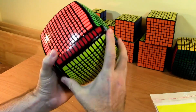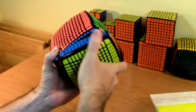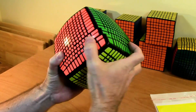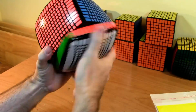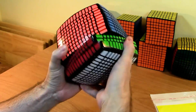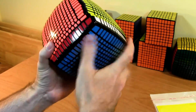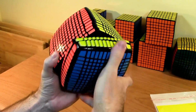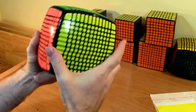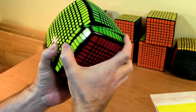Now, obviously, getting a big puzzle like this to turn nicely, holy smokes, wow, I am absolutely blown away by this turning. This is phenomenal. I didn't know what to expect. This is just absolutely something. It's very smooth. There's no catchiness whatsoever. I don't notice any excessive amount of lube, but it's turning quite nicely. It's better than I possibly could have hoped for.